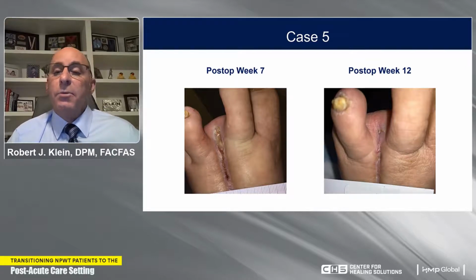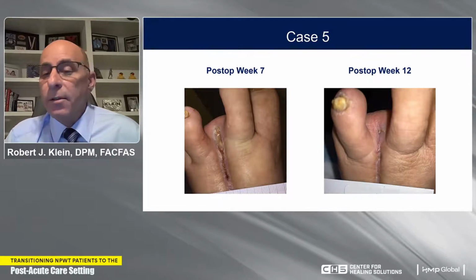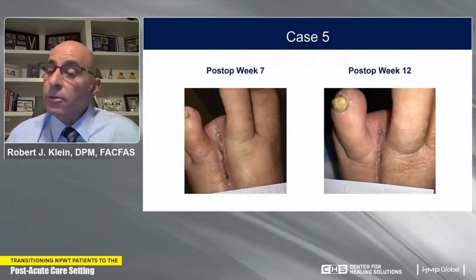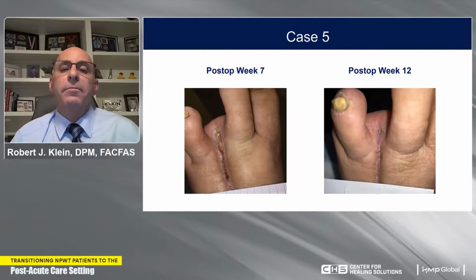This was a patient, again, who I switched to an advanced wound care dressing, collagen, silver, and ORC, and took her on to closure. The photo on the right is at post-op week 12. The patient's wound is closed. She was fitted for a diabetic shoe and custom insole and is doing well.